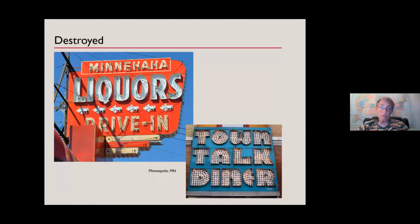These two signs were destroyed in the Minneapolis riots. The Minnehaha liquor sign on the left. There's also a wraparound kind of rounded sign, and I believe both of these were burnt and destroyed when that business was burned down. Town Talk Diner, I've seen pictures of that one laying totally trashed on the ground.